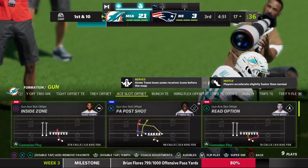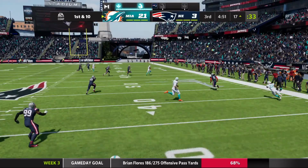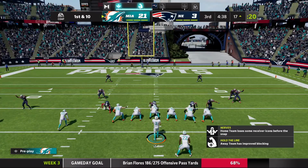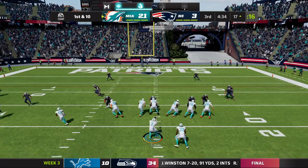It doesn't look like this defense found the magic elixir at halftime. This offense was rolling in the first half, and that's continued here in the third quarter. Another big play right there. Let's get off the field.